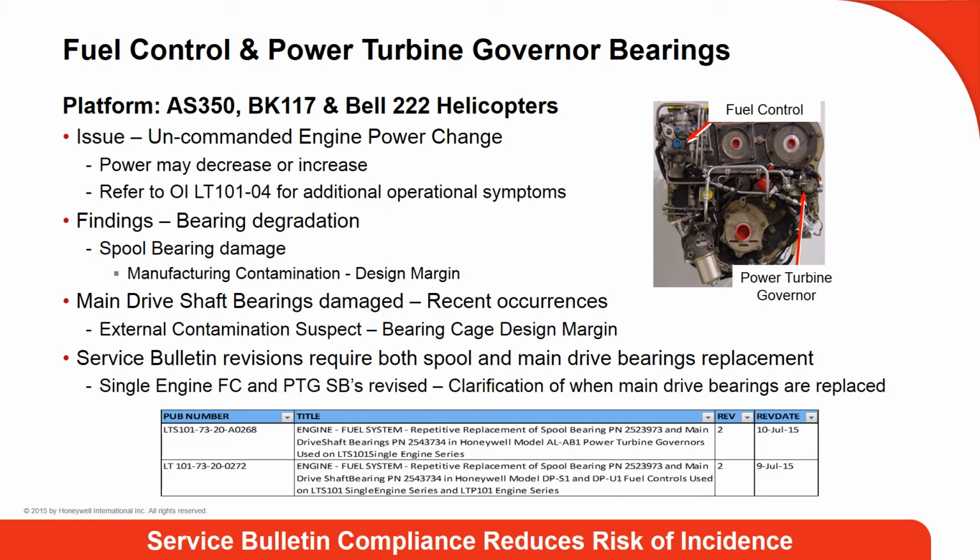We've had some recent activity where we revised the single engine service bulletins to clarify when the main drive bearings are replaced. Those are our service bulletins A0268 and 0272. Service bulletin compliance reduces the risk of bearing degradation.